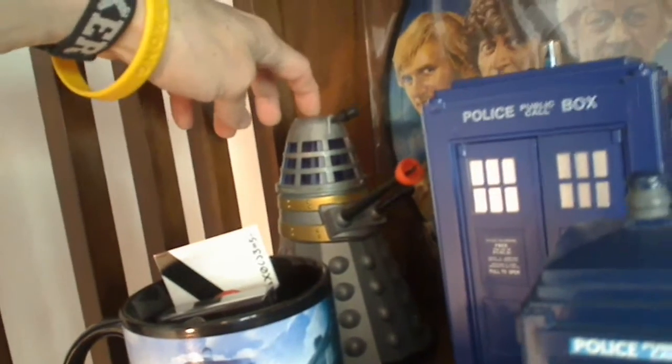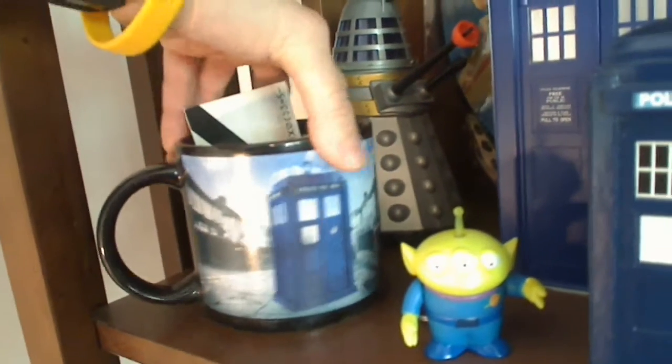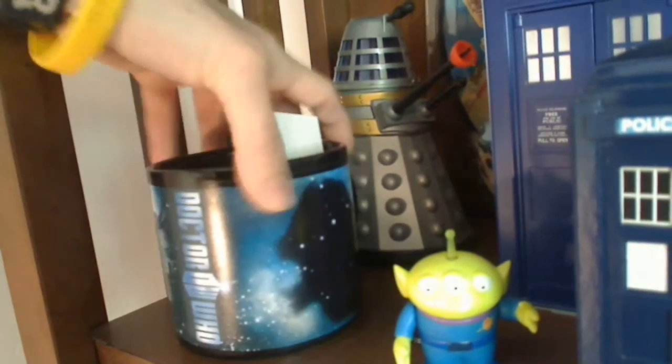It's like a bump-and-go thing. As soon as it hits an item, it'll spin around. And then these are cups that we were selling over in our cafe department at Barnes & Noble. The TARDIS starts out in land, and when the cup is hot, it'll show up in the space side here, so I thought that was kind of neat.